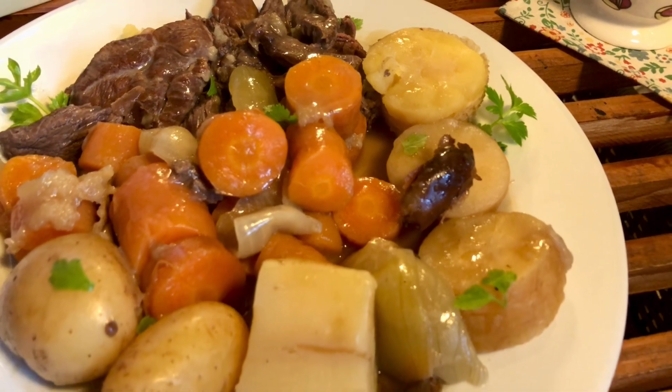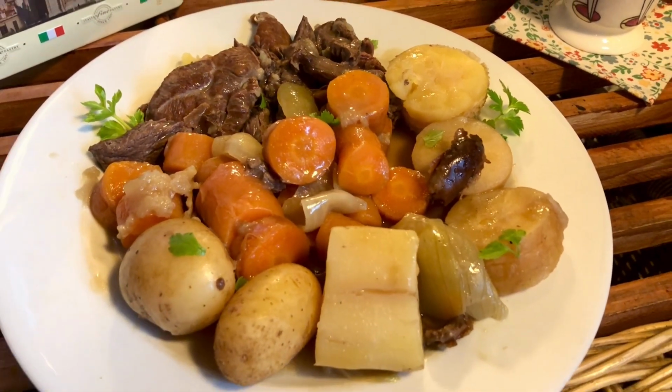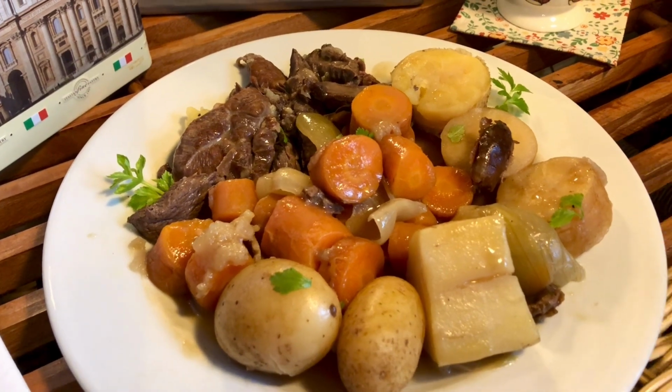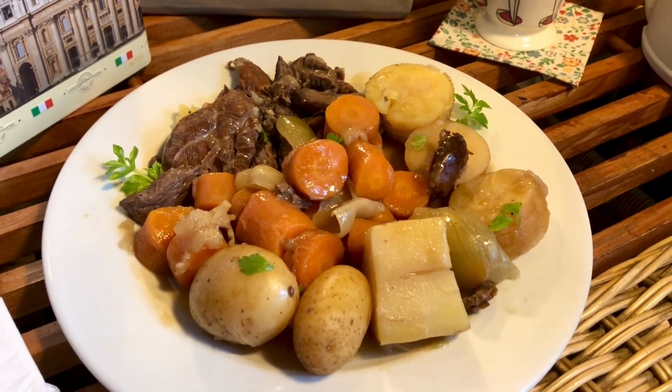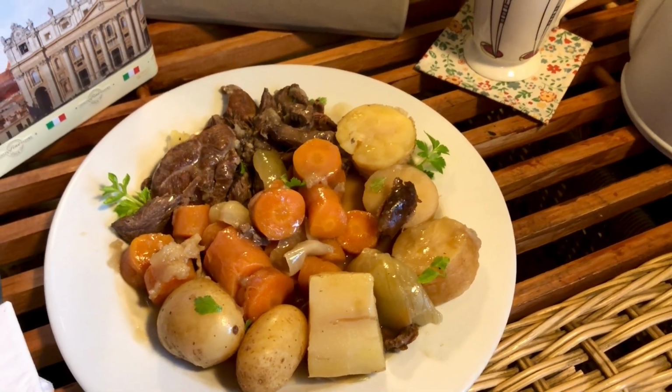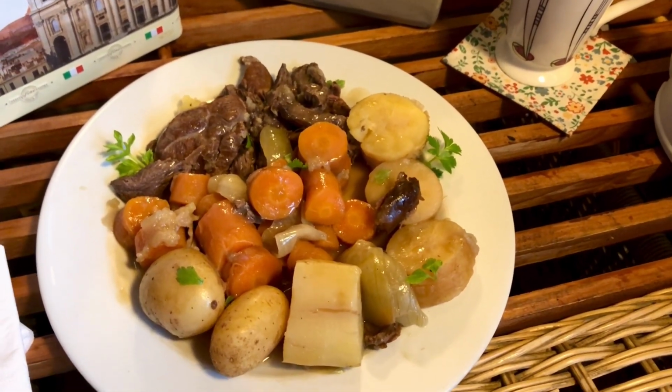a lamb stock cube. Did I say garlic? I added some garlic and just half a teaspoon of ginger. So that's my tea tonight. Beef and lamb stew.